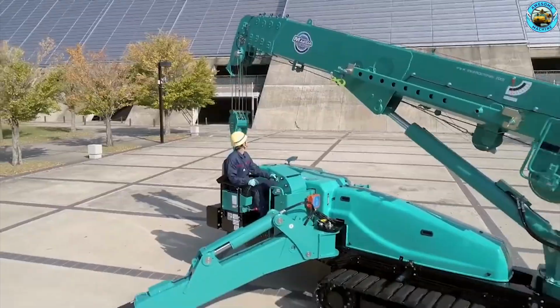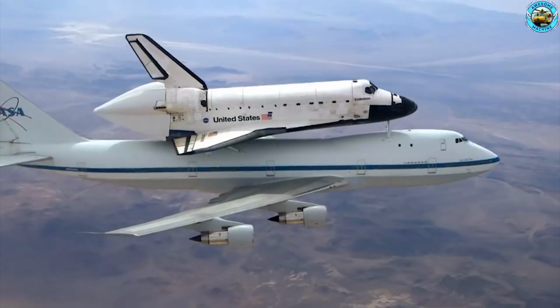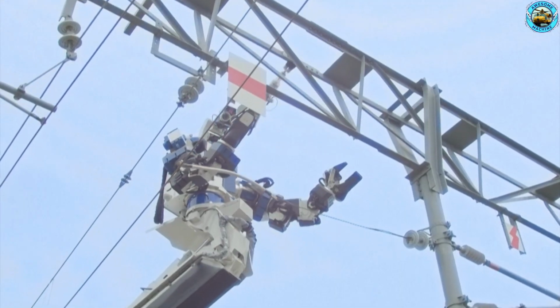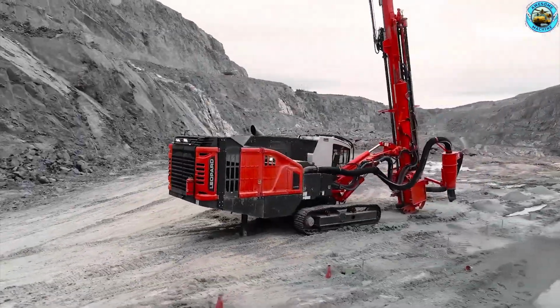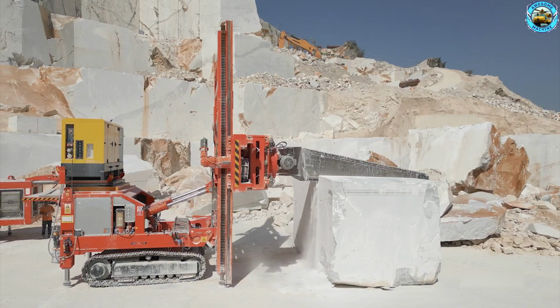Immerse yourself in the orchestration of heavy machinery, where strength and meticulous engineering create a flawless harmony. These machines are the silent conductors of progress, turning untamed landscapes into architectural marvels. And now let's see how these incredible machines blend strength with precision to monumental feats.